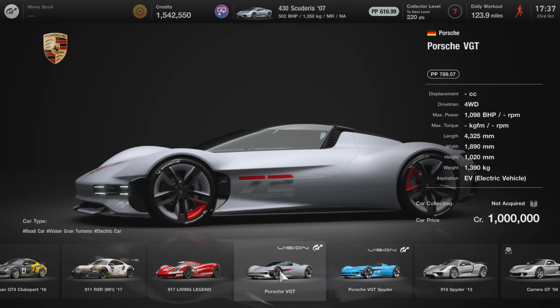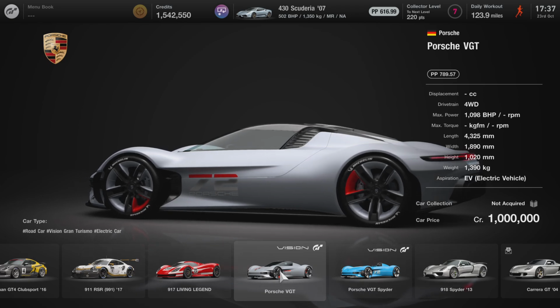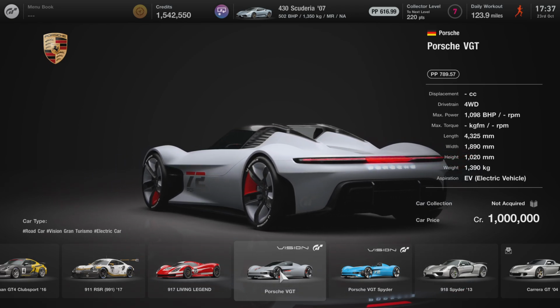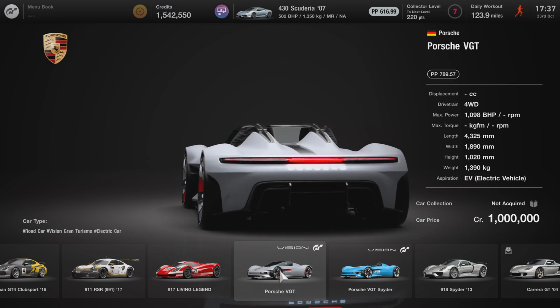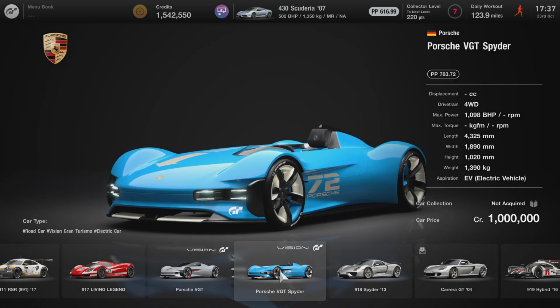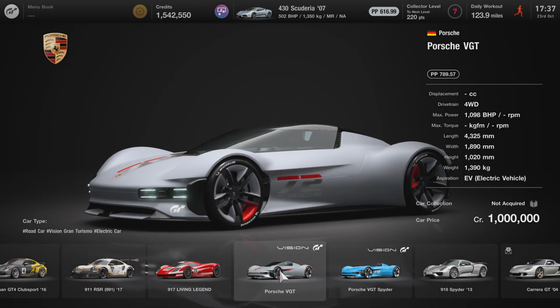Like in the last video there was a Ford GT or something, and I looked at the cheaper version of it, and it seemed to have better torque and better max power. I don't understand. These Porsche cars look cool. These Porsche racing cars.